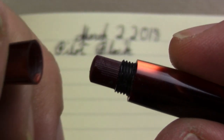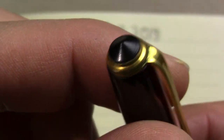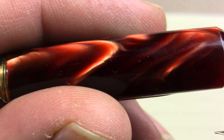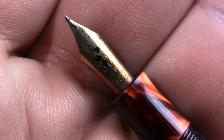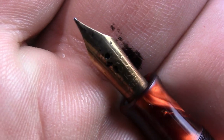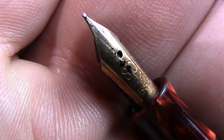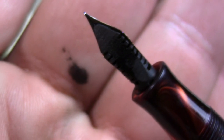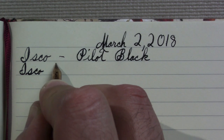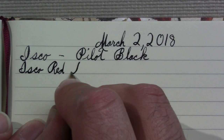It has a blind cap covering up a piston turning knob, which is very similar to my Central pen. The finial is very similar to my Central pen. That is not. Just admire that again. That's so pretty. And then we'll check out the nib here. This nib is not as amazing. It definitely has a sweet spot. Some flexibility, but not a lot. Isco, 14 karat, 585. And I can't make out if there's any letters below that. And I just inked myself. So, just to differentiate it, we'll call it the Isco Red Tortoise, since I don't currently have model numbers.